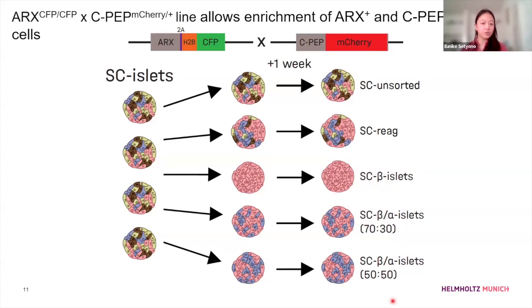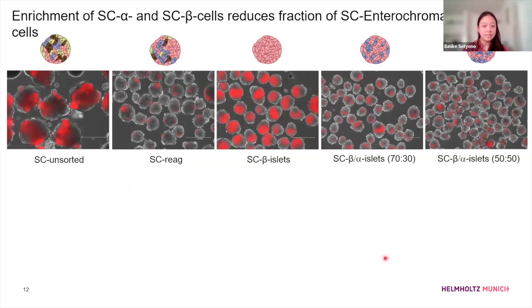So a week after sorting, you can already see that the enriched islets have a nice round structure. Meanwhile, the reaggregated ones have a little outgrowth here and there, as do the unsorted. And the main difference that you can see very clearly is that the unsorted aggregates are huge. They're almost around 300 micrometers. Meanwhile, the reaggregated and the enriched ones are roughly around 100 micrometers.